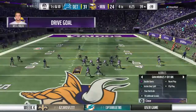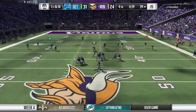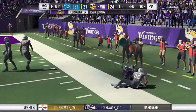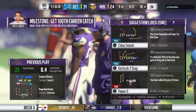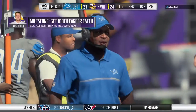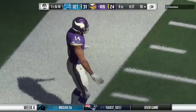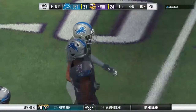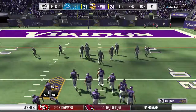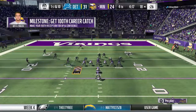Shift together here from the D-line. 1st down, Bridgewater. He's got it complete to Diggs, right side. And a nice gain of 21 yards. And now a 1st down following that long gain. Slot man moves right.